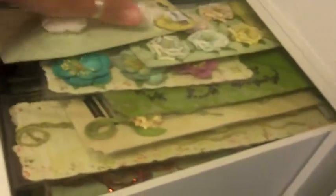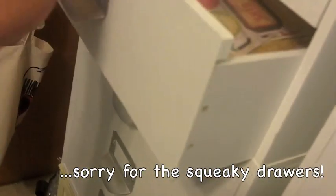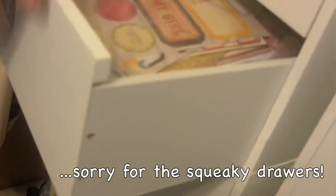This is my Prima drawer. Everything Prima is in here, like bling and some E-line flowers. I always dig in here for that, but I don't know. Right now it's working okay for me for now, but we'll see what happens later. My binding rings are in here. I have some Smashbook stuff in here, and some My Mind's Eye stuff, some other embellishments.